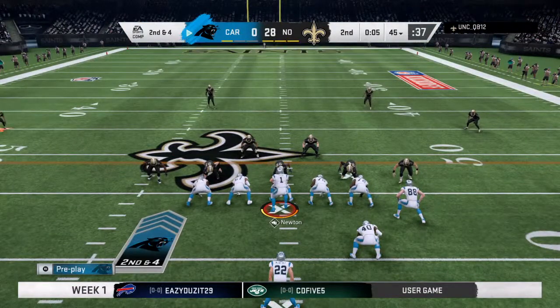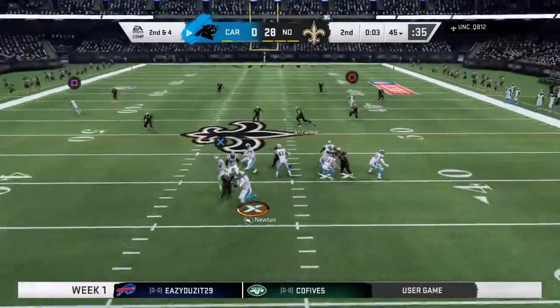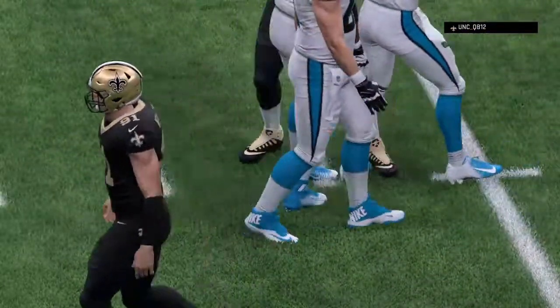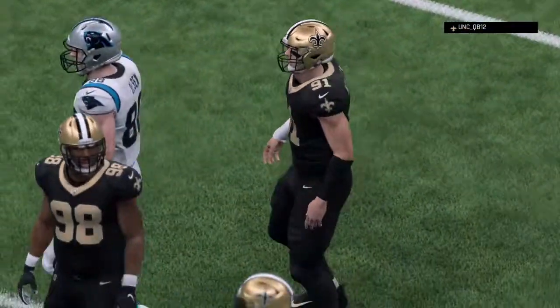Here's 2nd and 4. A final shot before the break. Newton. And the Saints pressure gets him. Brought down for a sack. So we have reached halftime here in the Thursday night opener as we send you on over to Orlando for Jonathan Coachman in our EA Sports halftime report.